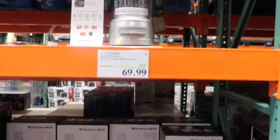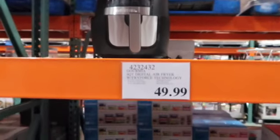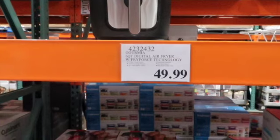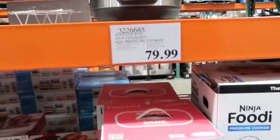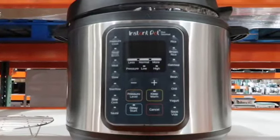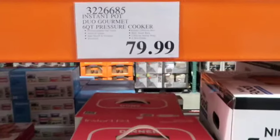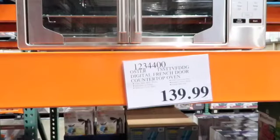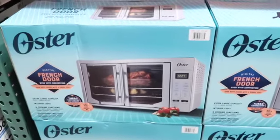Okay, so we have this 9-quart KitchenAid food processor, and it's on coupon right now for $69.99. Then we have this digital air fryer by Gourmia, if I said that correctly, and it's $49.99. And then we have this 6-quart Instapot Duo for $79.99. And this is pretty cool. It's got these digital French doors. It's an on-the-counter oven by Oyster, and it is $139.